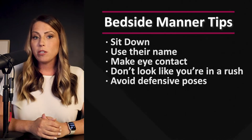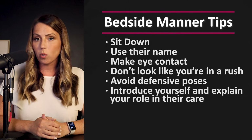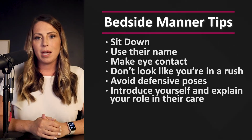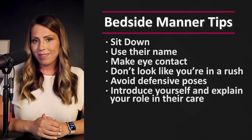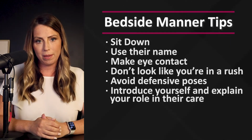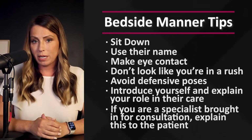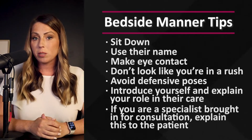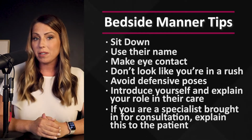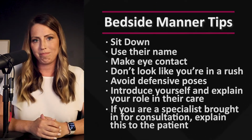When you're meeting with a patient for the first time, be sure to introduce yourself and explain your role in their care. Take time to show how you will be working within the healthcare team so that they know what to expect during the course of their treatment. If you are a specialist who is brought in for a consultation, it's important that this is expressed to the patient so that they don't feel abandoned or insignificant if you don't visit them again.